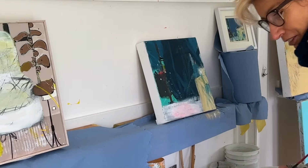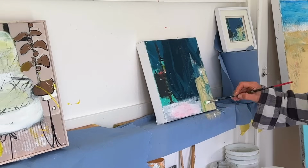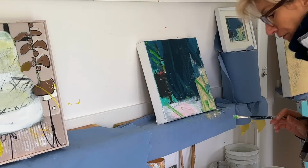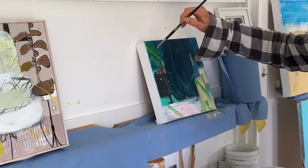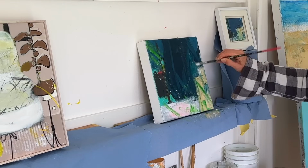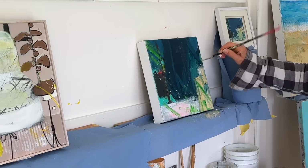Right, there's some green in there. I'm going to go with a permanent green light. There's some green up here. I'm trying to just be really loose. It's a bit tricky because when those marks went down, it was very freely done, and now I'm trying to be intentional with it. I want it to have that same looseness about it. I've got a bit of everything on my brush now, just seeing what might work.